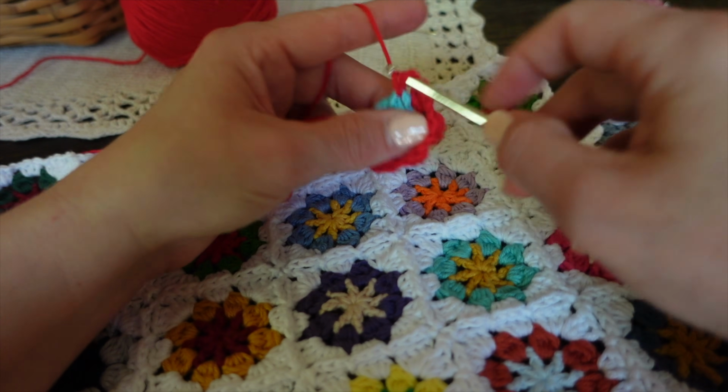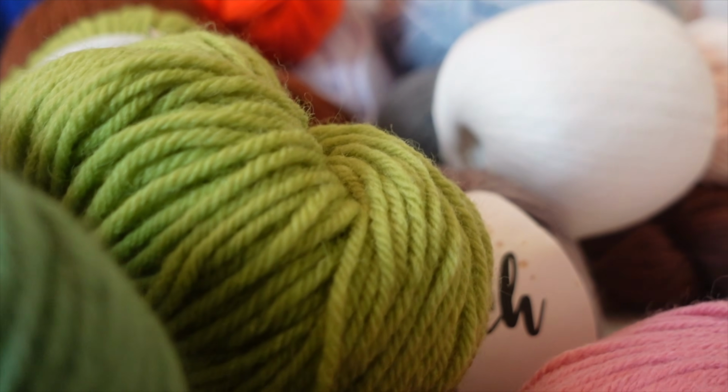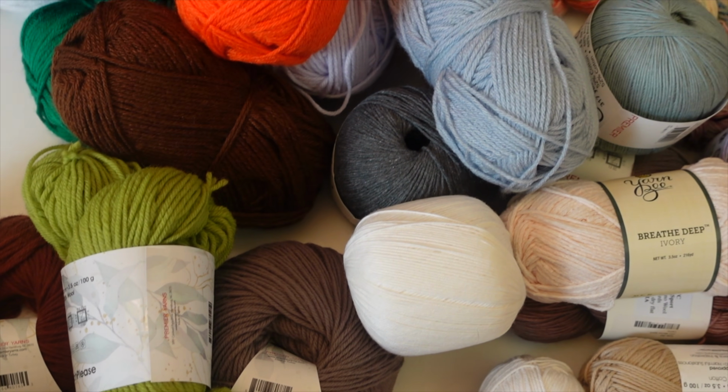When I became a crocheter and a knitter, I had no idea how quickly my stash would grow. Before I knew it, I was drowning in skeins of yarn and struggling to find the right weight or the right color for my project, which is exactly what happened just the other day and led me to try to figure this problem out for myself, and I thought I would share it with you as well.